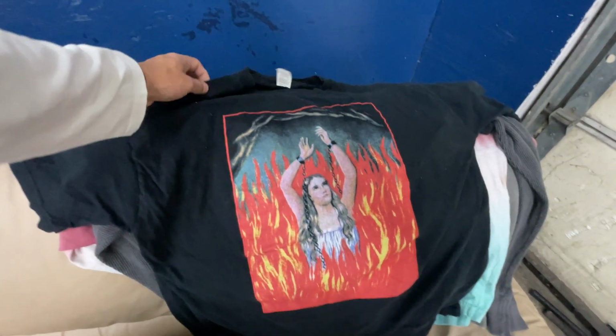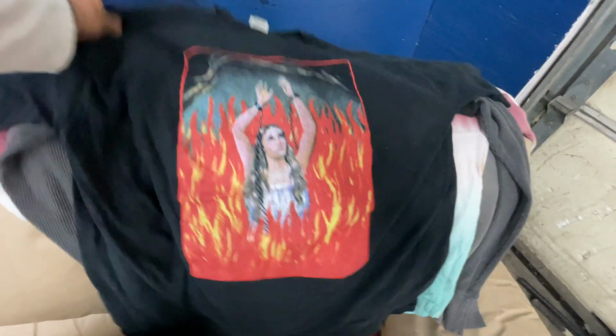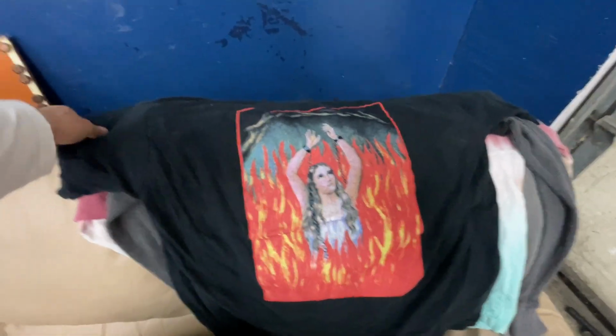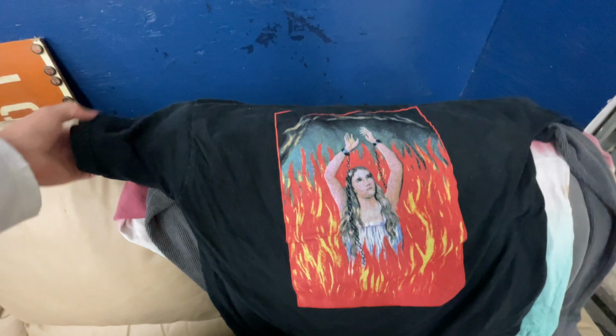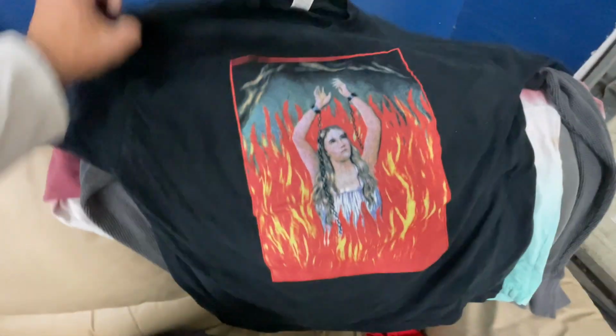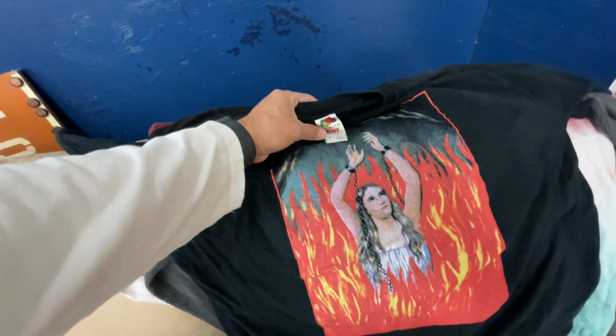I was also able to find a lot of other cool stuff on a new row they just took out. Sorry about that, they're moving that over there. Anyways, this pretty cool graphic t-shirt. It is on a vintage Freedom Loop tag. I thought it was pretty cool.